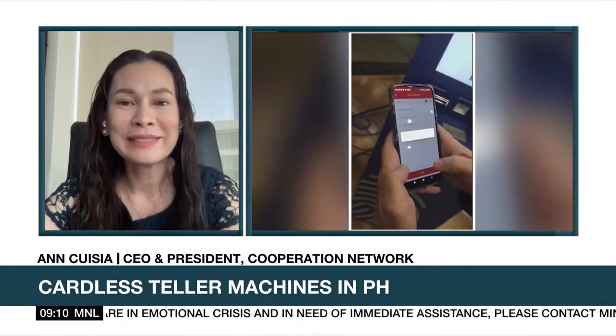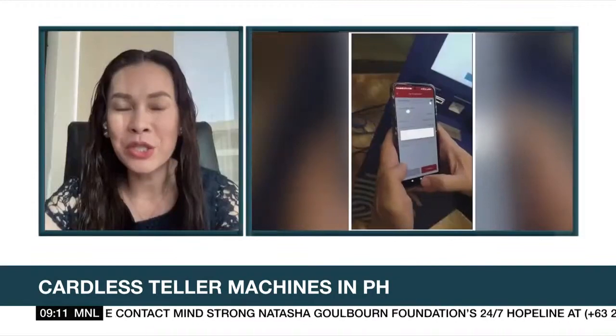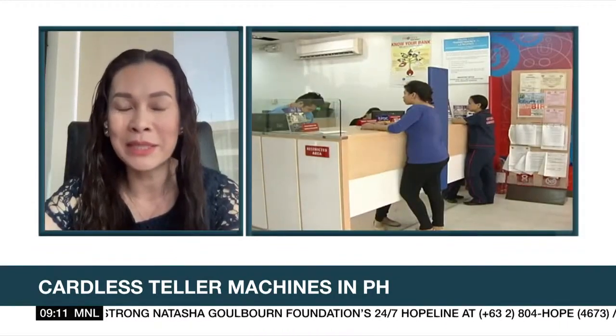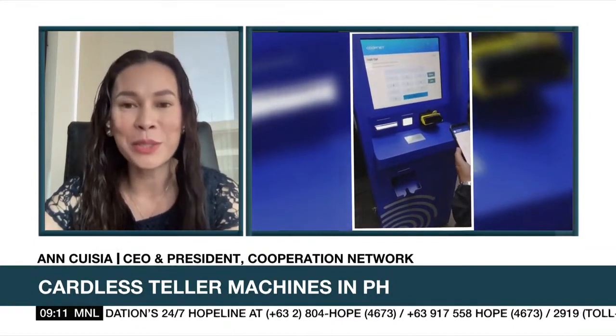All right. So what's the plan? How many of these CTMs are you planning to deploy and how fast? We are rolling out several dozens per region, starting in Visayas and Mindanao. Cooperatives and rural banks are starting to place their orders as well.